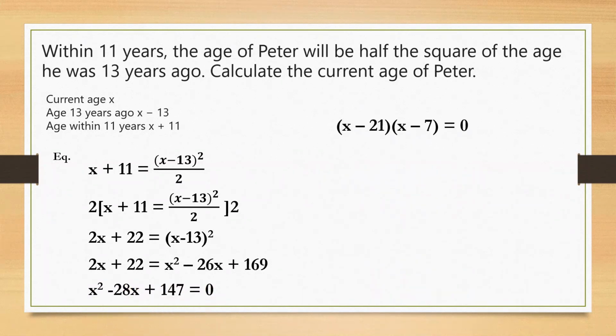We're going to solve x squared minus 28x plus 147 equals 0 by factoring. And the factored form is the quantity of x minus 21 times the quantity of x minus 7 equals 0. And by applying now the zero factor theorem, the equation becomes x minus 21 equals 0 and x minus 7 equals 0, and the value of x equals 21 and the other value is 7.